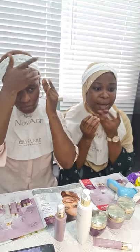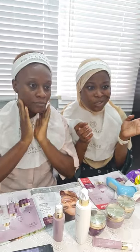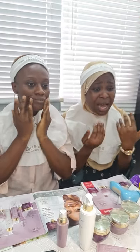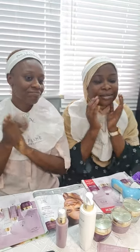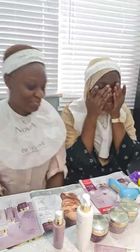You know the funniest thing? You see this oil? I've not used the face cream, we've just used the oil. I can easily go out with it because it's giving me everything and it's making me feel good. I can smell, the smell is, oh my God. Oh, you need to buy your own, no? You need to buy. Yes.